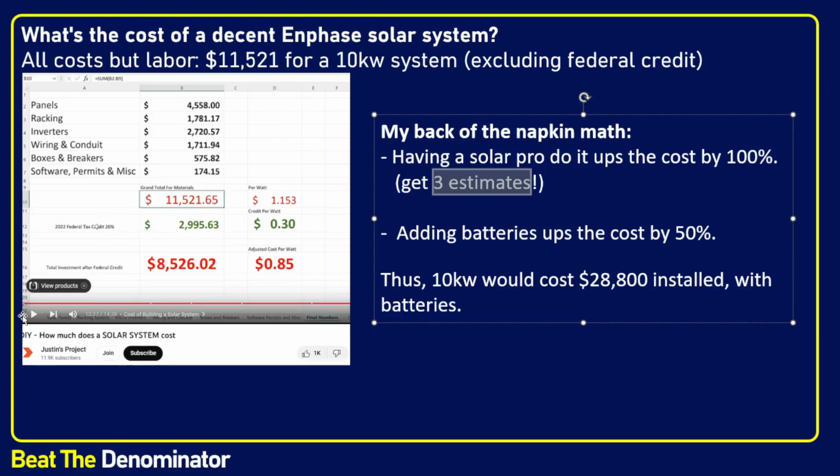It's actually one of the most interesting videos about installing Enphase yourself, because Enphase is one of the few solar systems that allow you to install it yourself. If you take their training, you can actually install it yourself. Anyways, so that's how much it cost him to install 10 kilowatt hour. It cost him $11,521 to install 10 kilowatt hour on his own.